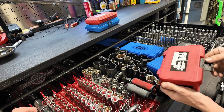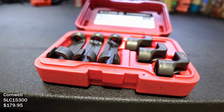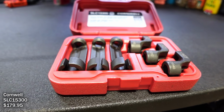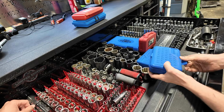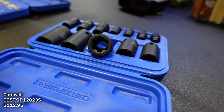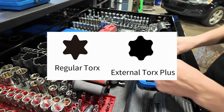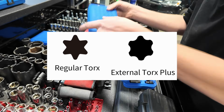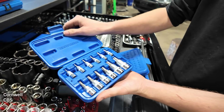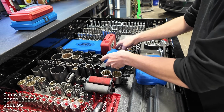EGR or EGT sensor sockets here. So these will slip over your exhaust gas temperature sensor. Torx Plus something. So these are inverted Torx Plus. If you look at this, it's got a more squared kind of tip on there. So you've got your inverted ones and then you've got your socket ones, so for all your Torx Plus needs.